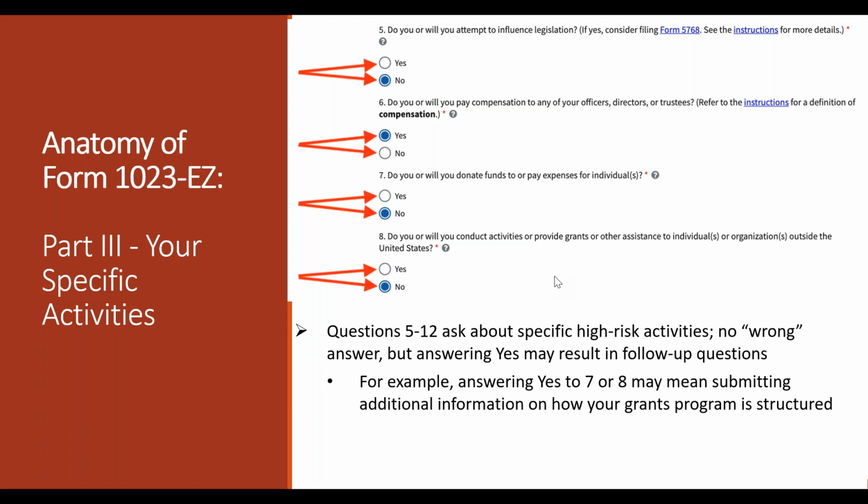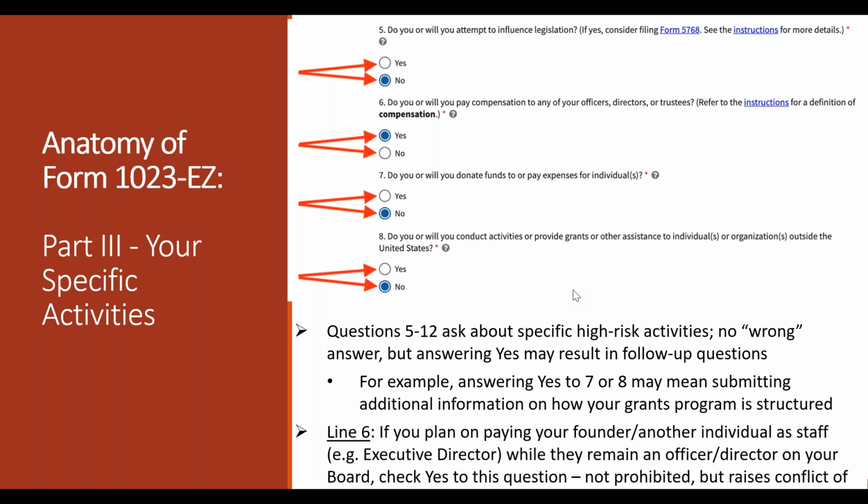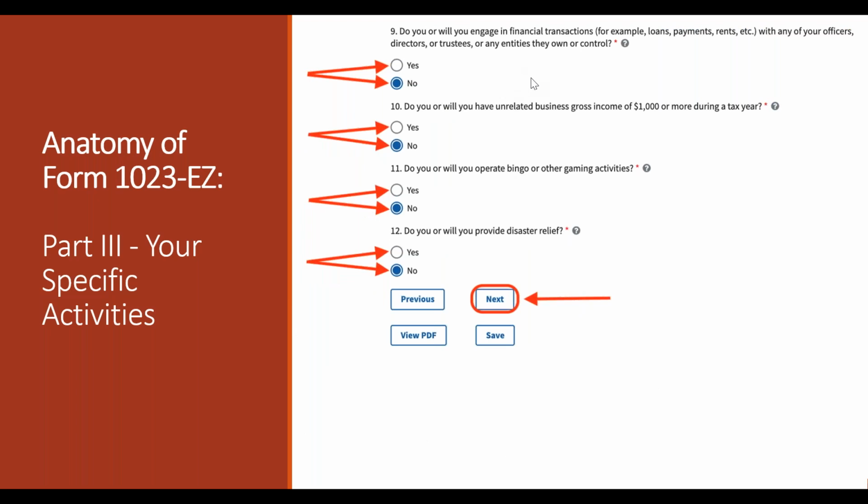There's no wrong answer per se, but if you answer yes, the agency could theoretically ask you for some more follow-up information. It's very rare, it almost never happens, but answering yes to these questions could prompt the agency to ask for a bit more information about your activities. Okay, and that continues on through question 12.